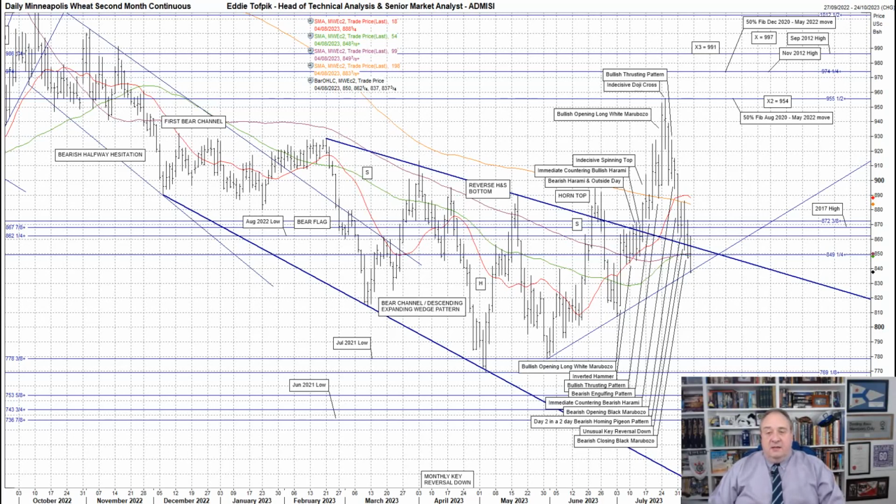Thus, since we had a break higher in mid-July, I laid out some potential targets for this reverse head and shoulders bottom pattern. A primary target X2 in the 954 area, and a secondary harder to reach target X3 up in the 991 area. At the start of last week, prices reached target X2 at 954 before immediately dropping back down. And this was somewhat satisfying, but we still had target X3 up in the 991 area.